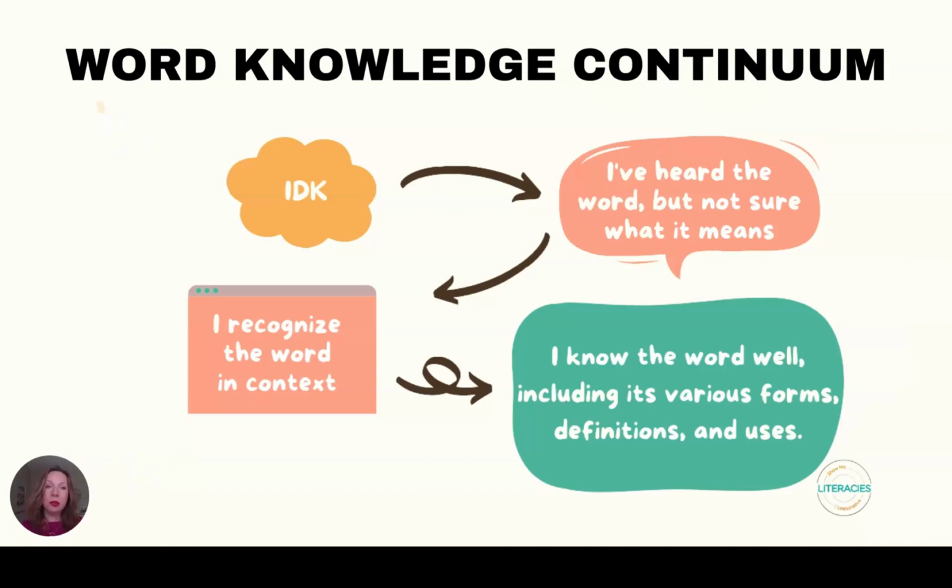goals. This word knowledge continuum can also be used to differentiate learning. So you could give this to students at the beginning of a unit with all of the words for the unit. And if they know the word well, including its various forms, definitions, and uses, then they can skip that word and maybe it's not something that they have to study for that unit.